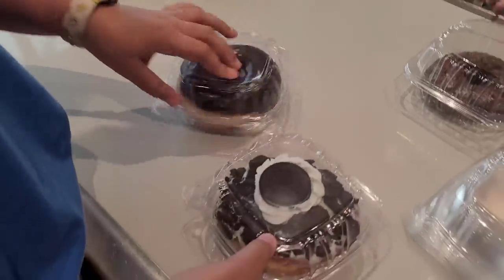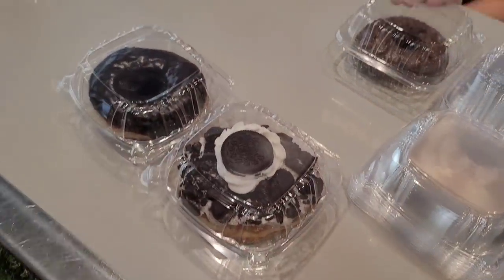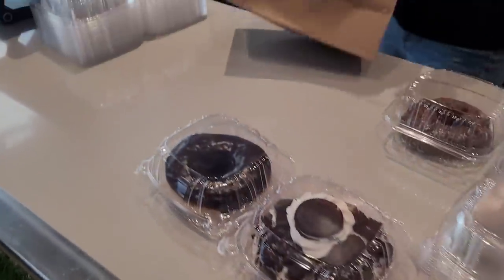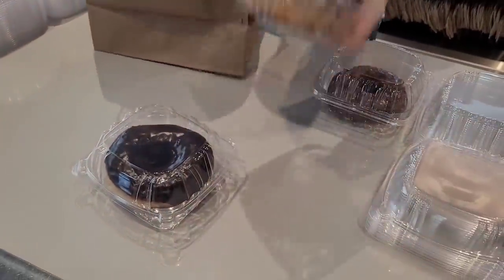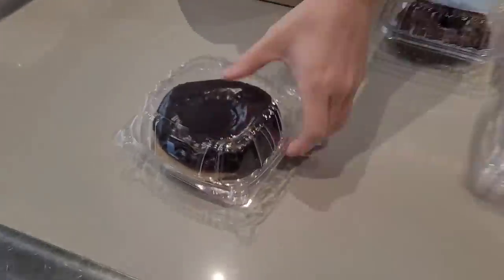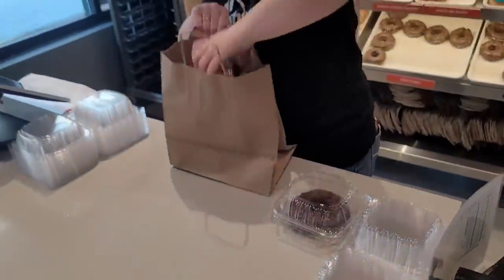If you don't mind. All right, so we're going to get a bag for these. $17.46 for three donuts. We all look how big those donuts are. So that's helpful. We're not going to eat all of it at once. In theory, we're not going to eat all of it at once. We're probably going to eat all of it at once, but it'll be okay.